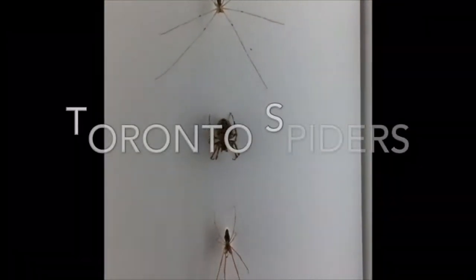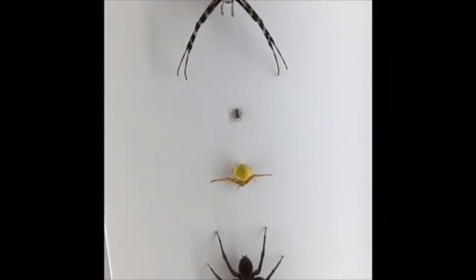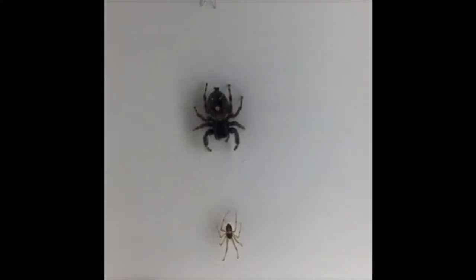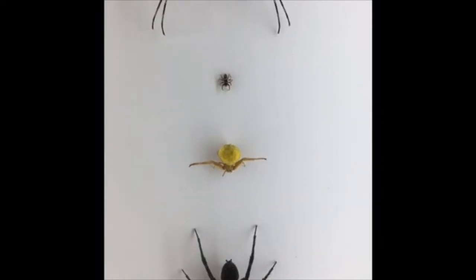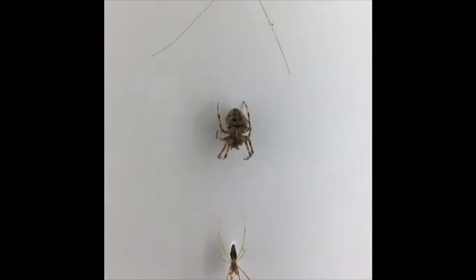The species that lives here in Toronto is responsible for attracting more insects for spiders to eat. It's estimated spiders eat about 200 kilograms of insects per hectare per year. Wherever you are in Toronto, you're likely to be near one of these common species. Oh my gosh, I'm so glad I haven't seen anything like that in Toronto.